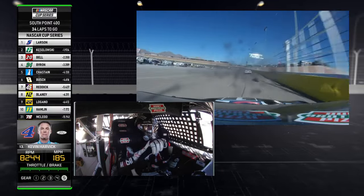Coming to the checkered there, I knew that he was going to be blocking, so I'm like, I'm going to try and go high, and he went high, but I don't even know if I had a run to get by him there coming to the line. So just wasn't enough, but a great day for sure to get those stage points and get a second place finish out of it. So I think I saw we're minus two, so we're not out of it by any means, but it would have been nice to lock in.